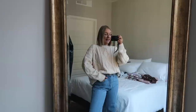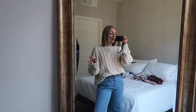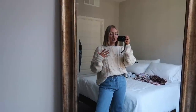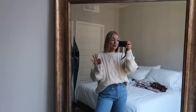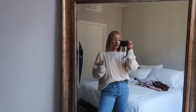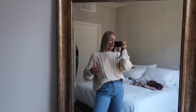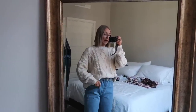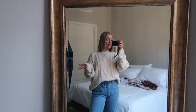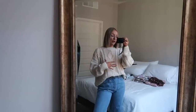And keep in mind, I know that the weather conditions and the definition of winter is so different for everyone, so I'm just showing you for the weather conditions that I'm going to, but if it is absolutely freezing where you live, then you could totally put on a long sleeve and a turtleneck under the sweater, and you could throw over a jacket. You could put leggings under your jeans if they're baggy like these ones. So you can definitely layer your clothes to make them warmer for your weather conditions.